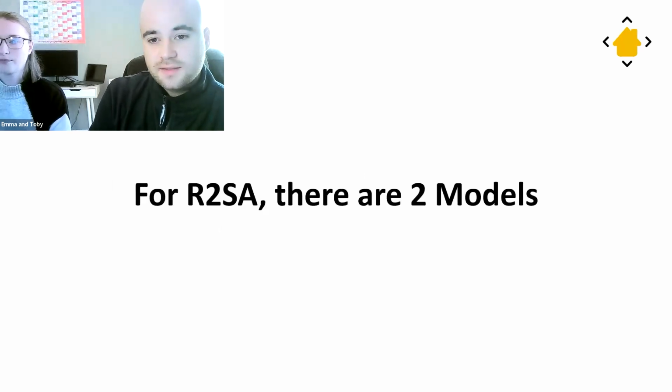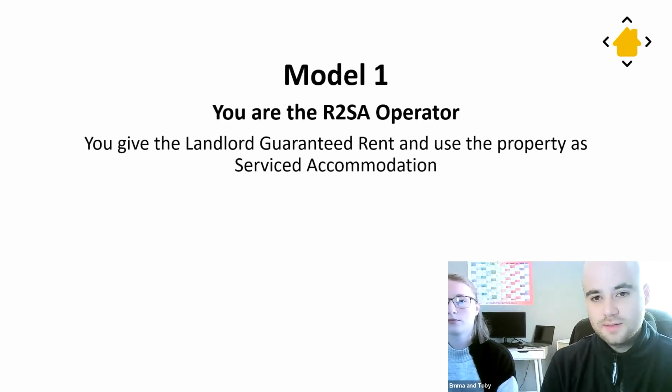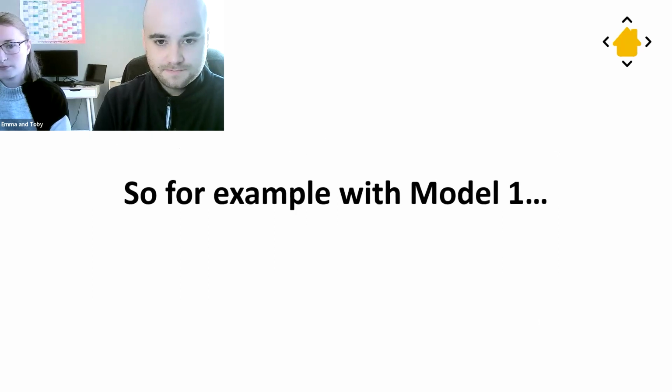So for rent-to-SA, there are two models. First one is model one, which means that you are the rent-to-SA operator. So effectively, you give the landlord guaranteed rent and use the property as serviced accommodation. Or model two is where you are the landlord yourself. So you effectively receive guaranteed rent for your existing property from an operator. So for example, with model one.